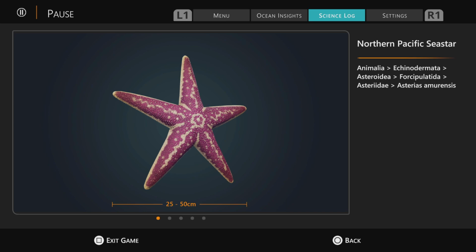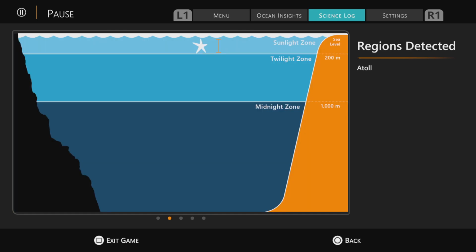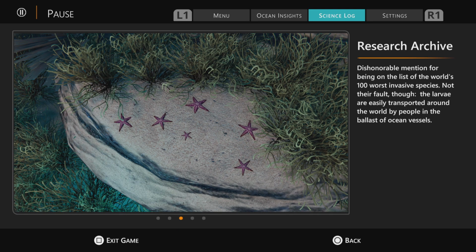Asterius amurensis, up to 50 centimeters. Seen in the sunlight zone. Dishonorable mention for being on the list of the world's 100 worst invasive species. Not their fault though. The larvae are easily transported around the world by people in the ballast of ocean vessels.